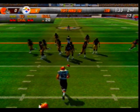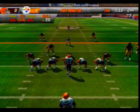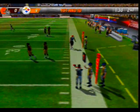The ball on their own 20. First and 10. Number 35, the long back. With the throw, it's batted away.